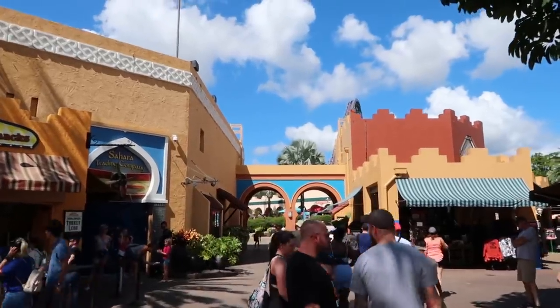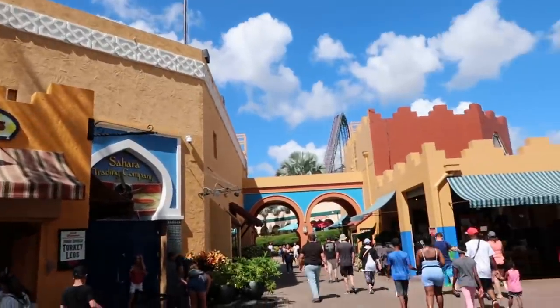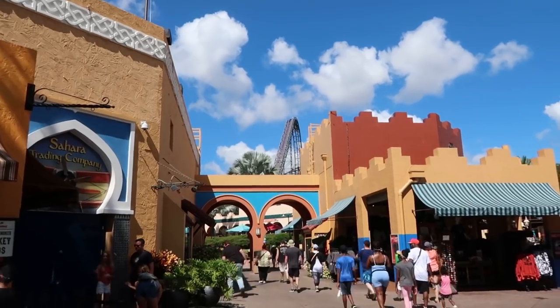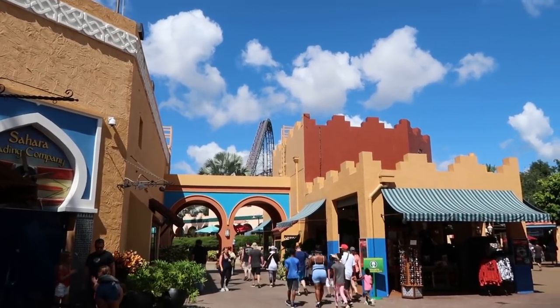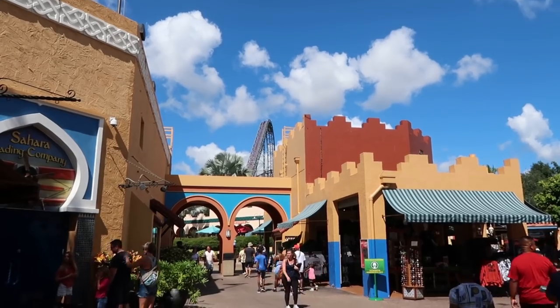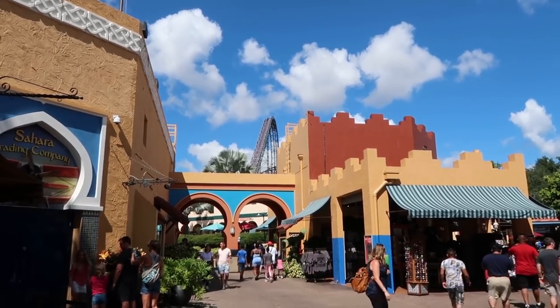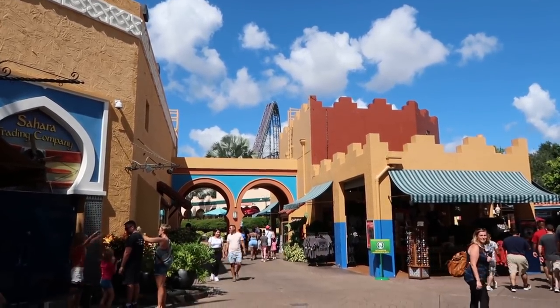All right, we've made it inside the park. This is the little entrance area. We have Village Snacks right there. Oh yeah, Iron Gwazi off in the distance. A little bummed that it's not open just yet, but thankfully we do have an opening day. I'm really looking forward to that. I'll definitely be out here when they open that attraction. But thankfully there's a lot to do today at Busch Gardens.